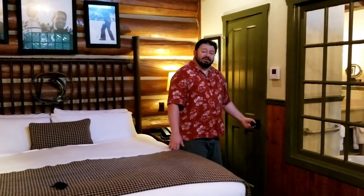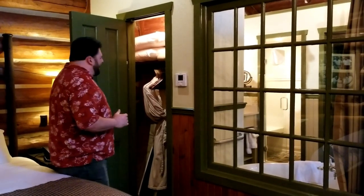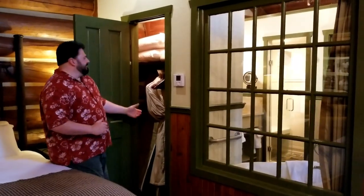And of course, the closet door, which if this is like a horror movie, this is my grisly end. Ah, it's just some robes and a safe.